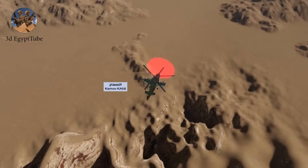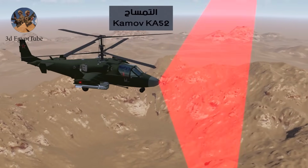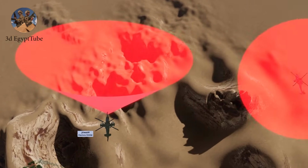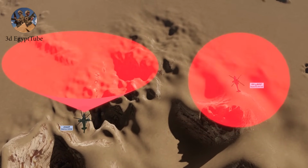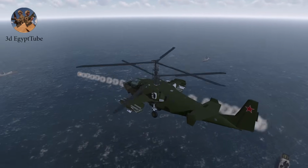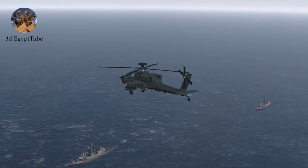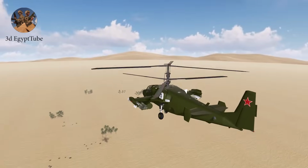In contrast, the KA-52's radar is embedded in its nose, which limits its field of view to around 120 degrees. However, this forward-mounted configuration is optimized for ground reconnaissance, helping the KA-52 detect and lock onto enemy threats at long range with high precision. And here's a twist. The naval version of the KA-52 includes a long-range radar capable of guiding anti-ship missiles like the KH-35, something the Apache simply doesn't have. The Apache's radar is excellent for land-based operations but falls short in maritime strike roles.